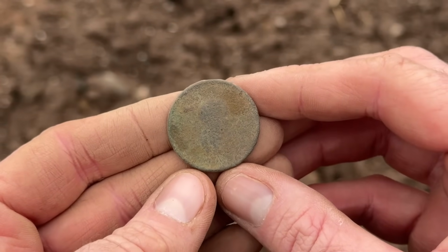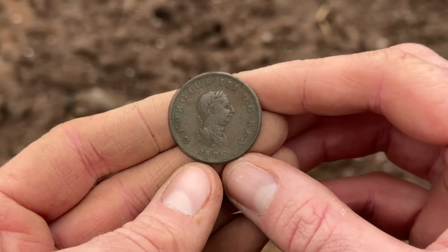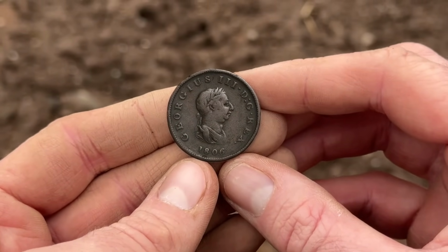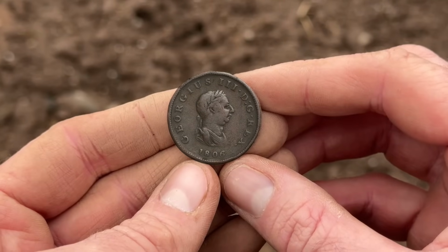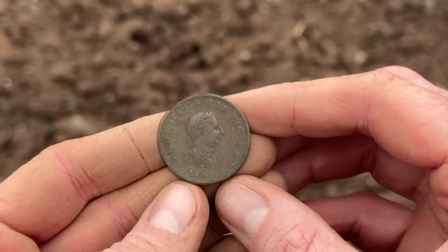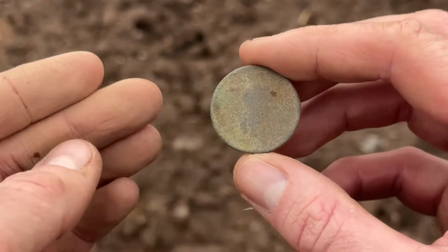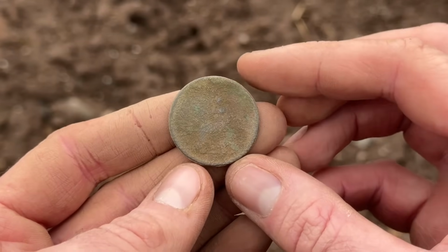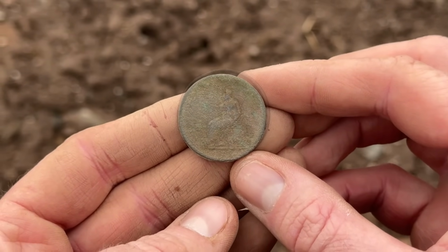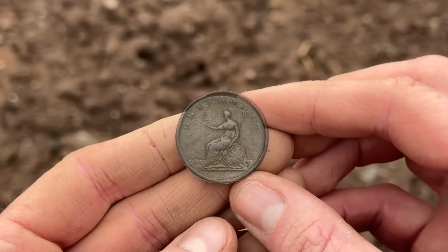Video froze there, but it is either a penny or a halfpenny. It's George III. You can just see him there looking to the right hand side. So sometime between 1760 and 1820. Chances are it's probably got a date on it at the bottom just below the head, and it'll probably be about 1802, 1806, something like that. The other side, well, there is a Britannia. You can just make it out there. So a halfpenny or a penny from around about 1800.